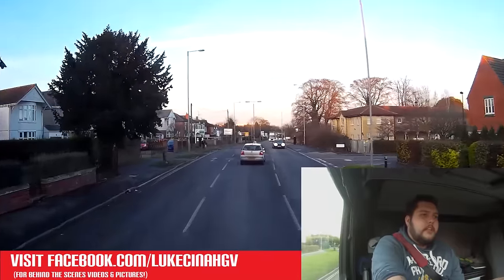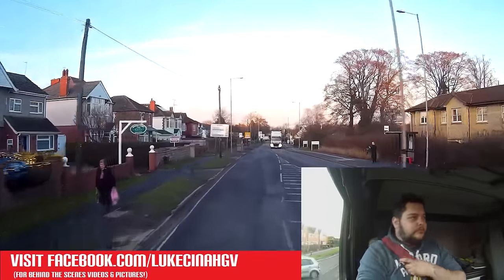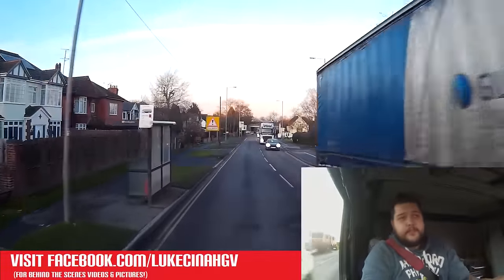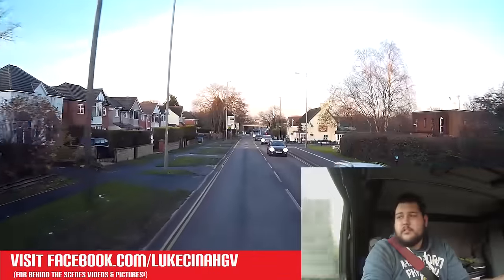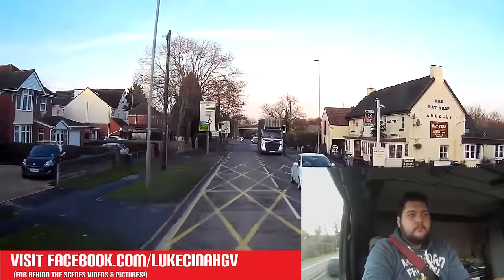I try to be as considerate as possible with regards to placement of my lorry. If it says keep clear in front, I will keep clear. It's just what I'm like. There's no rush, you're not going to get home any quicker. Never mind.